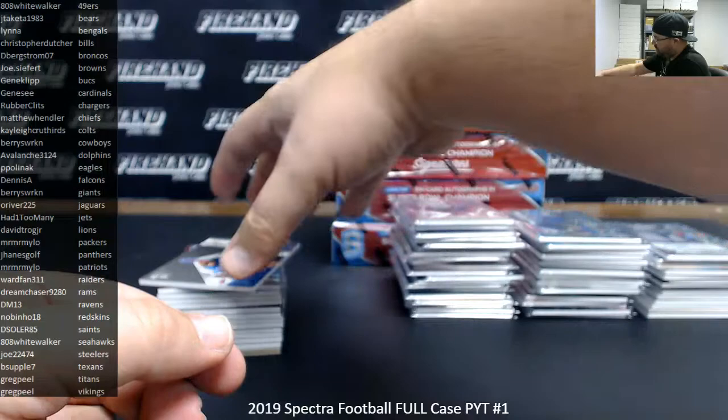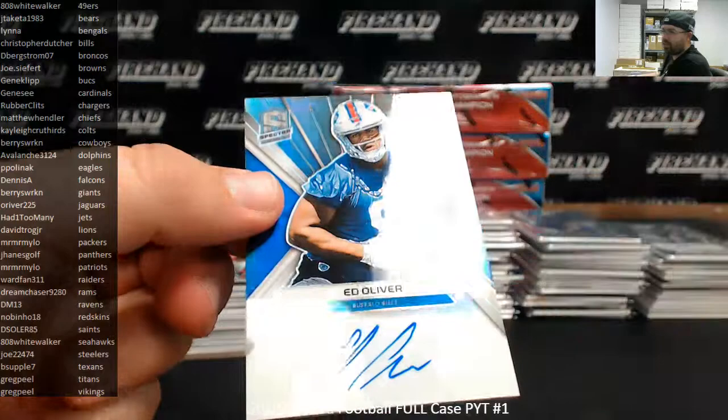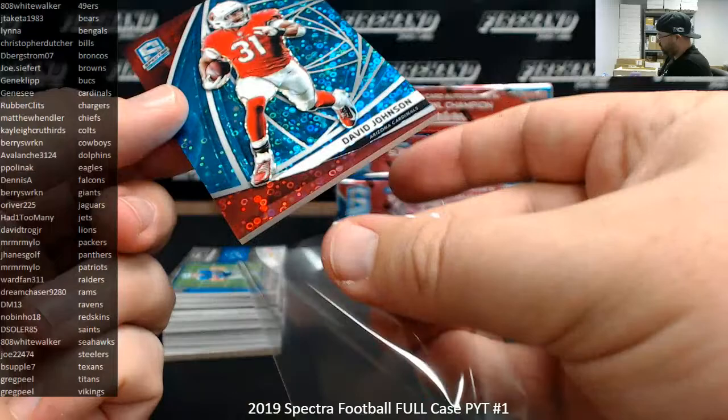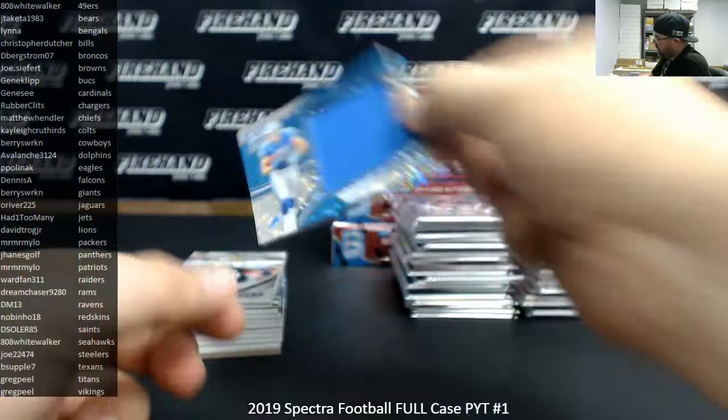Ed Oliver for the Bills, number to 199, rookie auto. Bills going to Christopher Dutcher. Neon blue to 60, David Johnson, Cardinals. Cardinals belong to Genesee. T.J. Hockenson, number to 99. That's a neon blue Monumental Materials. Lions going to David Trogg Jr.